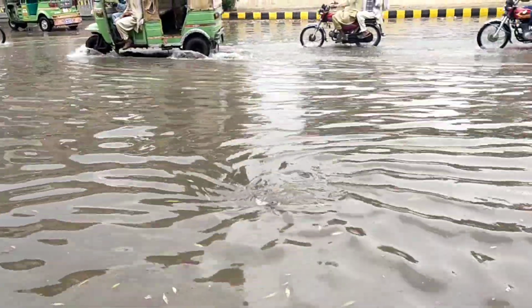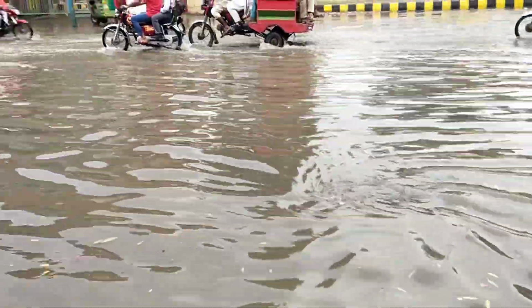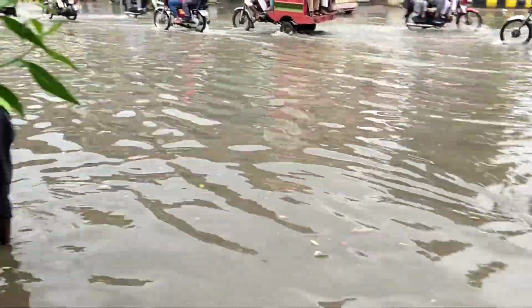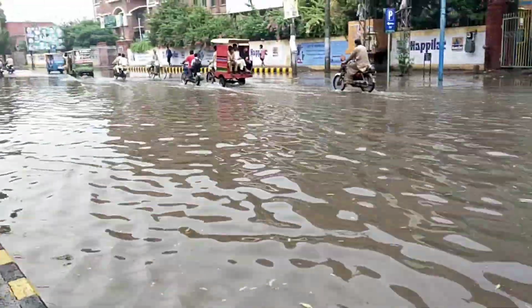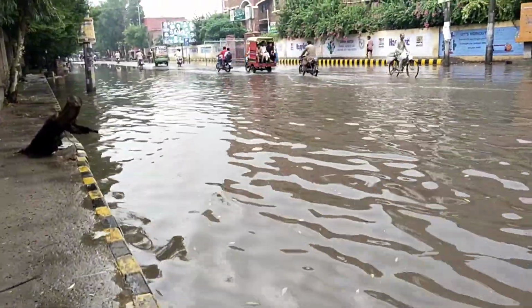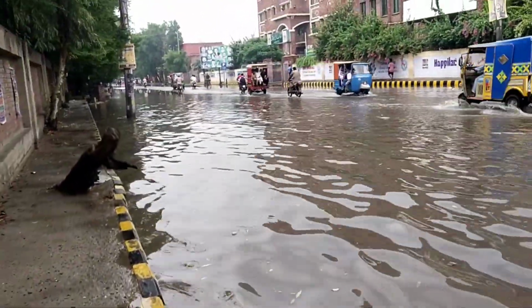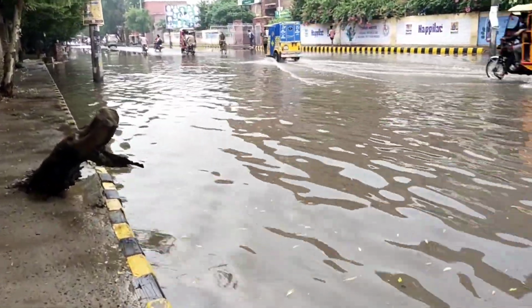Right now the level of this water is over the manhole cover, so it's more than 6 inches in depth. Watch that the rainy water has accumulated at the long part of the road, which about covered all the road.